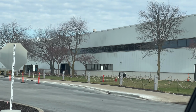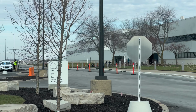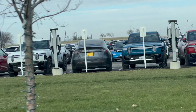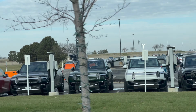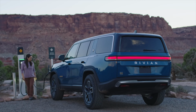So here you can just get an idea of the massive size of this, and then at the end there they've even got that tent for finalizing the deliveries. But massive facility here, just really cool. And this is the smallest they're going to be. The Georgia plant is going to be far bigger. So it was amazing to get to see the entire factory and have such a great personalized delivery experience.